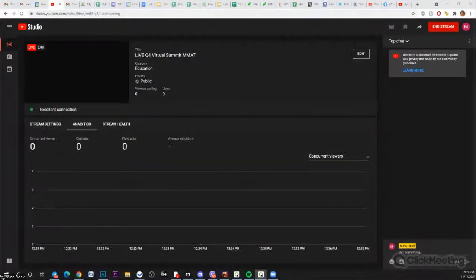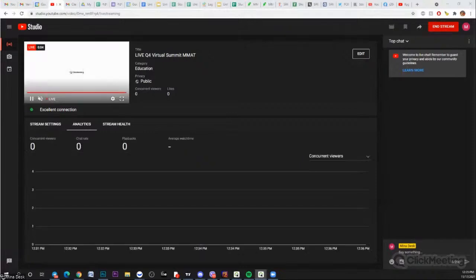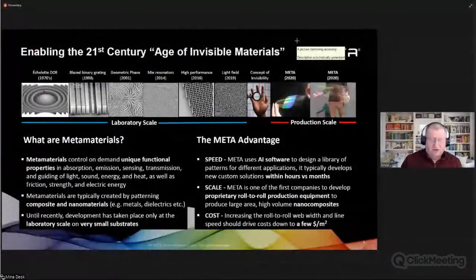What we try to do is make these properties enable us to control light, sound, energy, heat, and radiation. At the top are patterns that were done at laboratory scale, and by lab scale I mean 1 square millimeter, sometimes a tiny bit bigger, but nothing commercial.